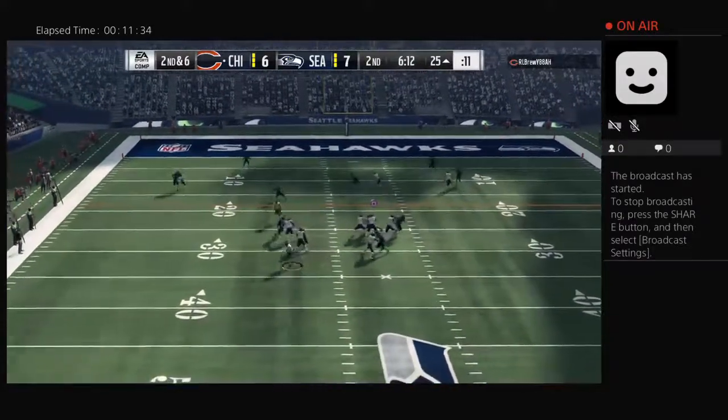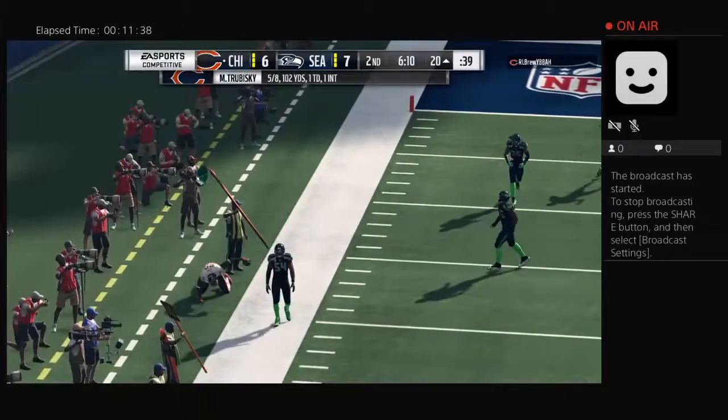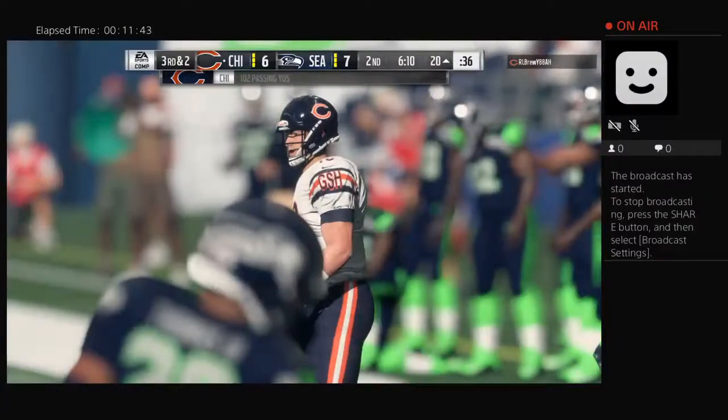Now Trubisky to throw on 2nd. Dancing to his left. Throw left side complete. That's Sims. And out of bounds right around the 20. That catch good for 5.